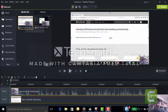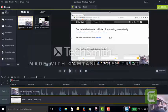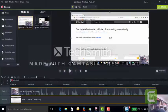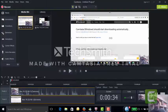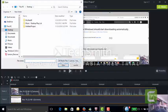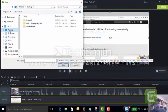Now, in order to bring those into the media bin, you simply go File, Open. Take that back. That is not the way that you bring in media files. In order to bring in those files, you simply right-click in the media bin area of the screen and click Import Media. That will give you a chance to bring in all types of media files, and you're going to go to the location that you recorded before.